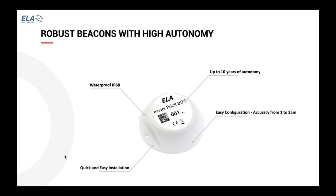This technology is the one that we chose as it's an on-demand technology with a highly accurate detection area and a precision that can be close to 1 meter. So it's a very robust solution that can be used in harsh conditions and is very easy to install. Next slide, please.